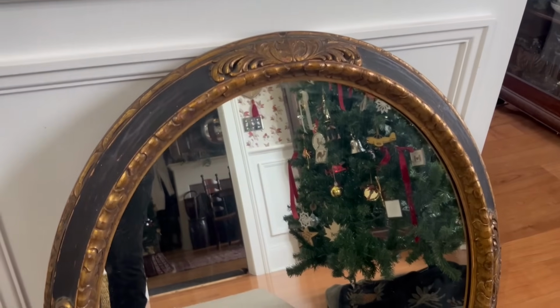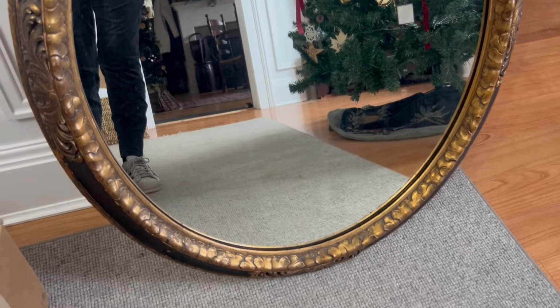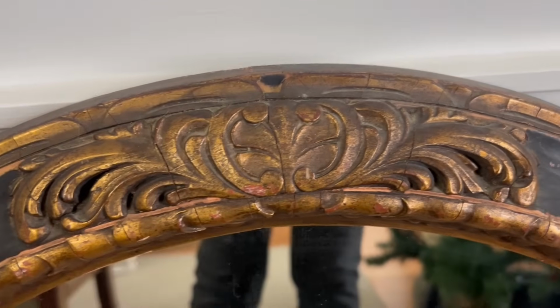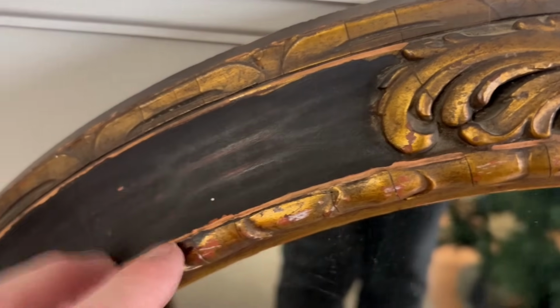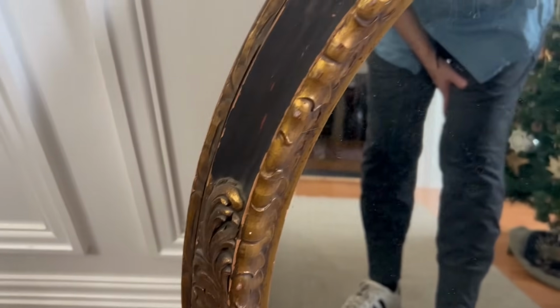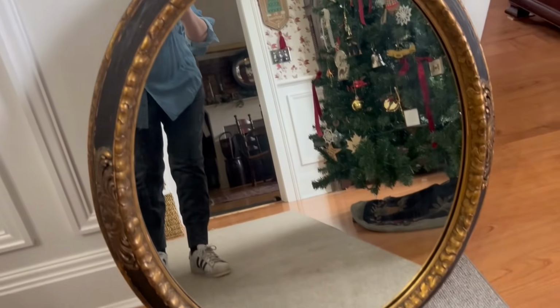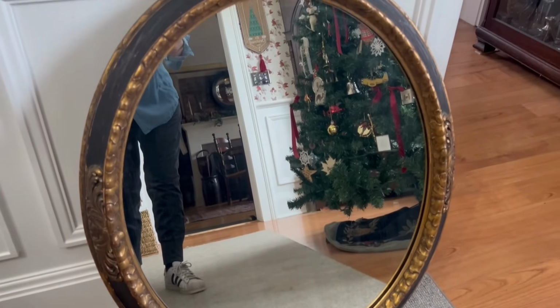I bought this big, beautiful mirror. This guy weighs a ton, but it's so pretty. I love the black with the bronze effect. This feels like wood. It's wood-like. It's got some nice age and patina on it. Really pretty details. Excuse my legs in the background there. Yeah, I thought this was absolutely gorgeous. This will be going to my booth space.